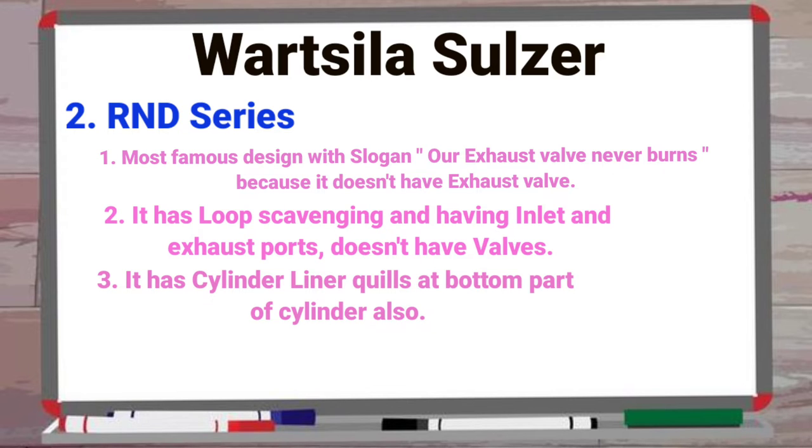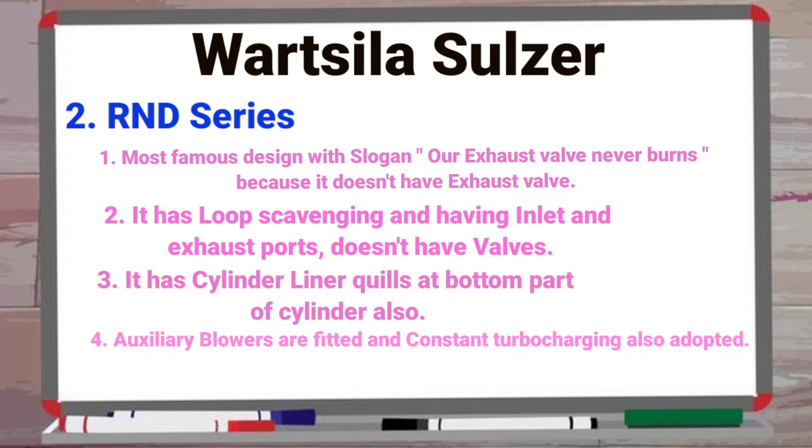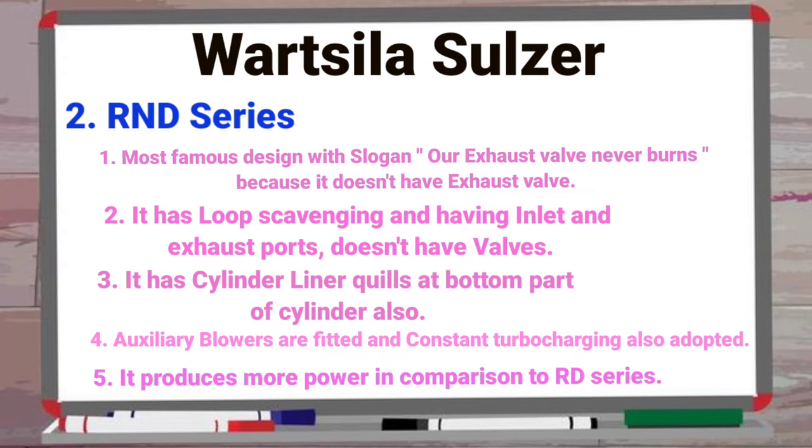The next point is, it has more cylinder liner quills at the bottom part of the exhaust port. So they have improved their design, and they have provided the cylinder liner quills at the bottom part also. Next point is, auxiliary blowers are also fitted, and constant pressure turbocharging is also adopted. So this is also a new thing. Then it produces more power than the engine of the RD series, so it gave them success.